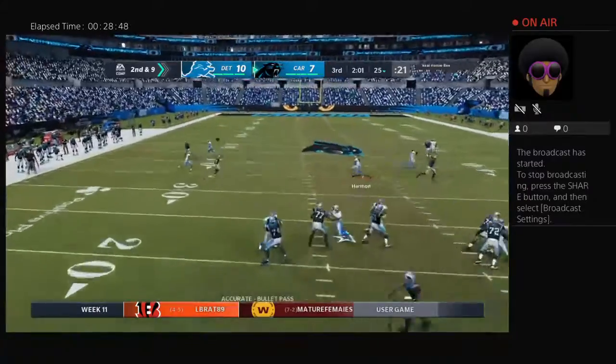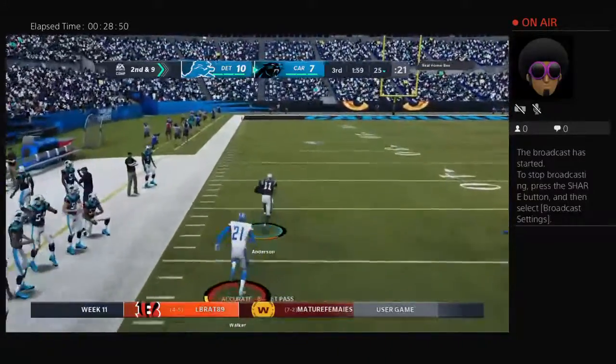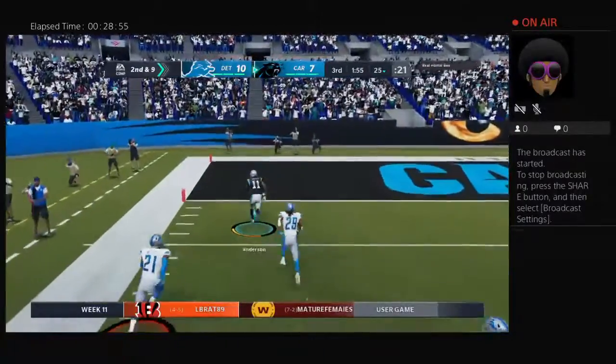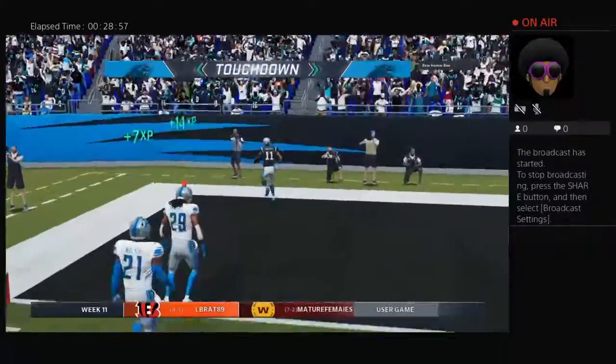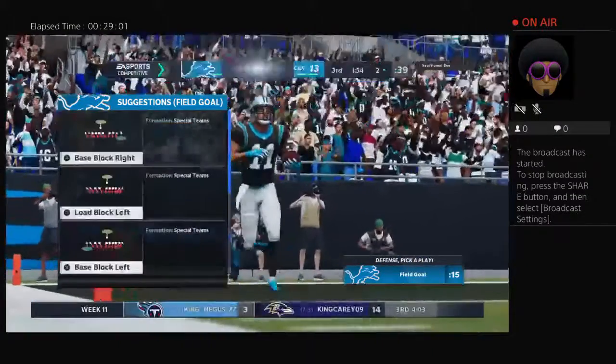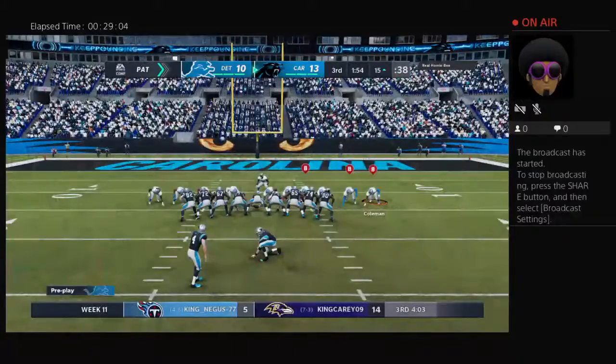On 2nd and 9. Bridgewater. Open man is Robbie Anderson. He's got the lane, and there he goes. Touchdown, Carolina. Robbie Anderson. His 5th touchdown now on the year.